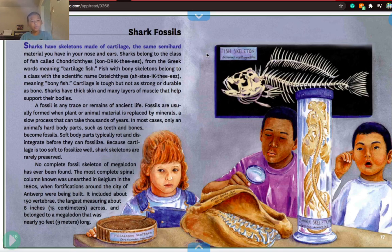A fossil is any trace or remains of ancient life. Fossils are usually formed when a plant or animal is replaced by minerals, a slow process that can take thousands of years. In most cases, only an animal's hard body parts, such as teeth and bones, become fossils. Soft body parts typically rot and disintegrate before they can fossilize. Because cartilage is too soft to fossilize well, shark skeletons are rarely preserved. No fossil skeleton of Megalodon has ever been found.